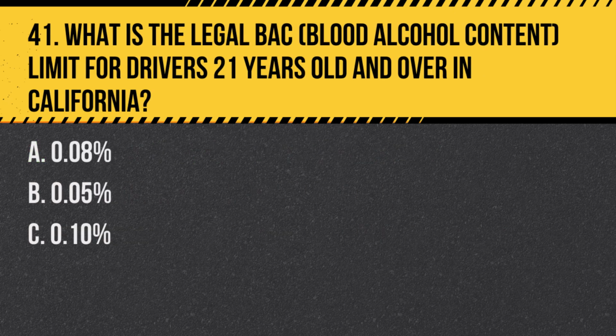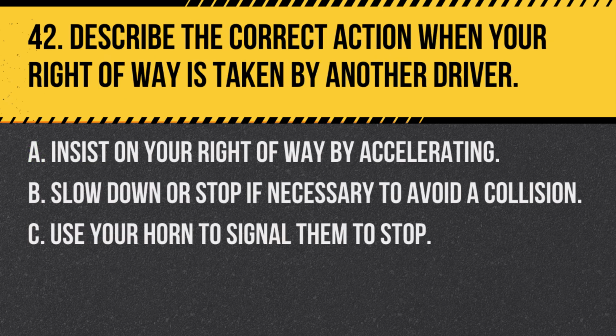Question 41. What is the legal BAC (blood alcohol content) limit for drivers 21 years old and over in California? A. 0.08%. B. 0.05%. C. 0.1%. Answer: A. 0.08%. In California, the legal BAC limit for drivers 21 and over is 0.08%, above which is considered driving under the influence, DUI.